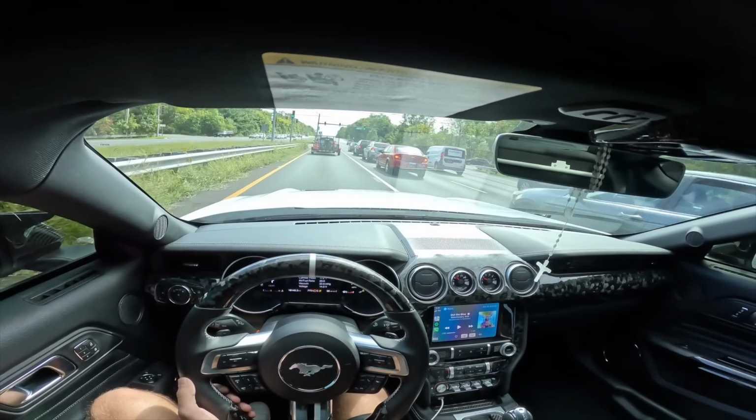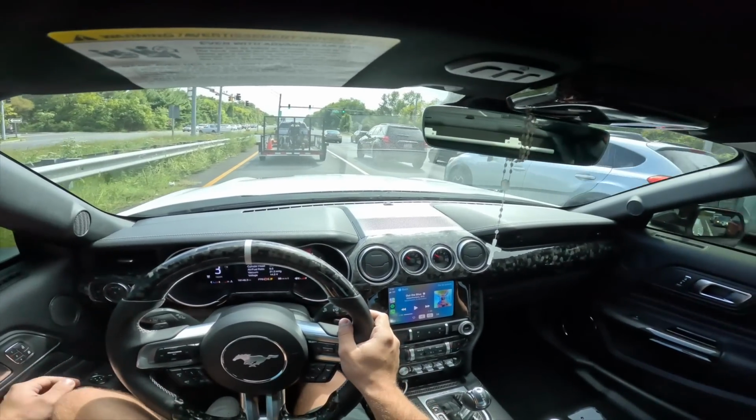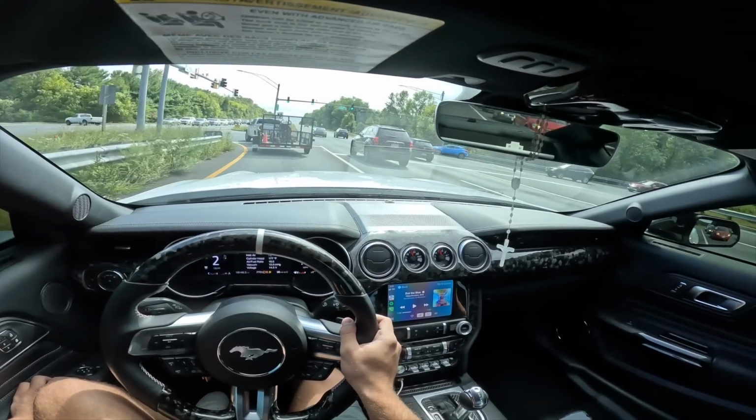Car felt good, front end stood up. It definitely didn't spin as much as it previously used to. Dang, it got hot in the car real quick.